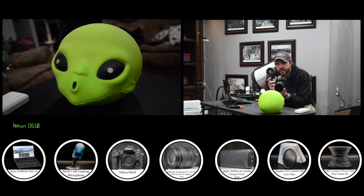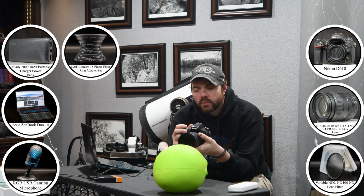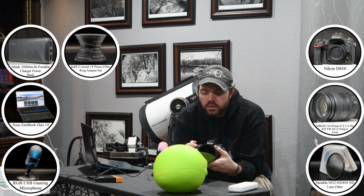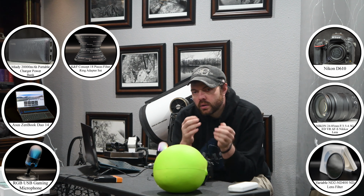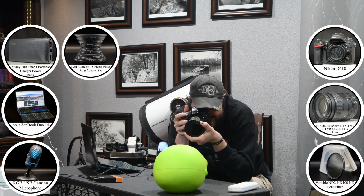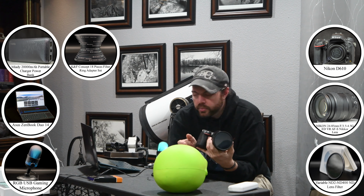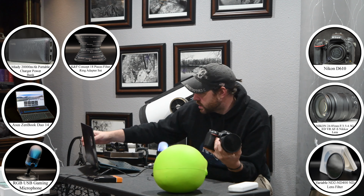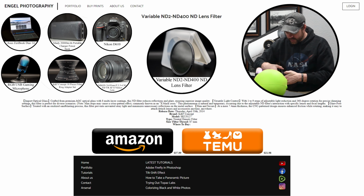I'm not sure how I feel about this versus, say, for neutral density filters, I definitely prefer more the square style of the filters. That way you can slide them in and out easier while you're focusing beforehand. Now with something like this, I can probably easily focus on its lightest setting, set my stuff, and then just rotate it to the darker one I want to use. All in all, I'd say it's probably pretty decent. Let's talk about pricing on it. On Temu, this was $21.98. On Amazon, it's $37.99.